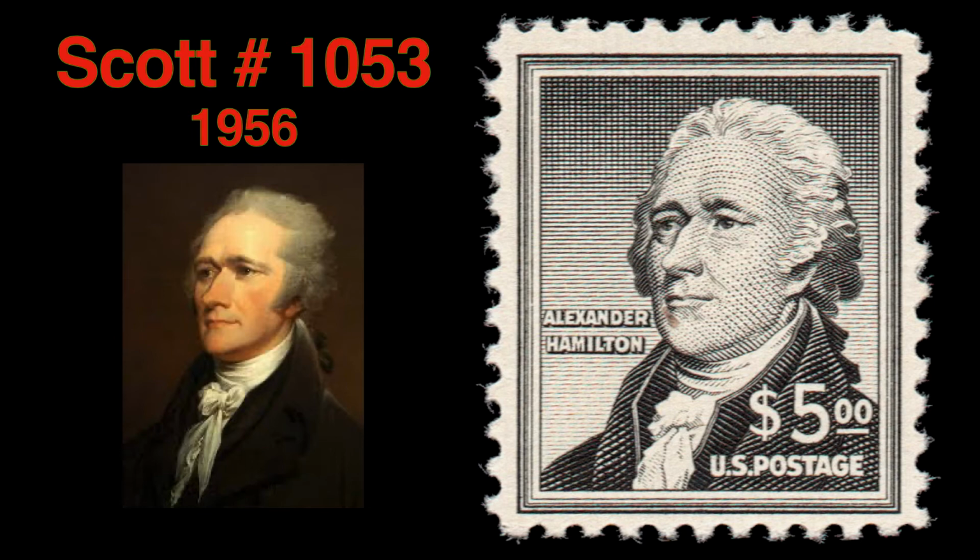The image of Alexander Hamilton on this stamp is based on a painting by John Trumbull. This stamp is generally considered one of the most beautiful U.S. portrait stamps of the 1900s. It was also one of the last U.S. stamps printed on the flat plate press. Due to its high face value, it was used primarily on registered mail, typically to mail money between small post offices and Federal Reserve banks.